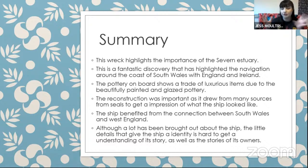But the reconstruction, I think, is important because it drew on many sources as well. Like I said, the seals, they looked at documentary evidence, they looked at other archaeological evidence of other ships that look similar. And I think this ship is just important because we're not just getting the trade coming out of it, we're not just getting the reconstruction, but we're even getting a sense of how this ship was benefiting from the connection between South Wales and West England through the Severn Estuary. And I think a lot has been brought out from the ship.